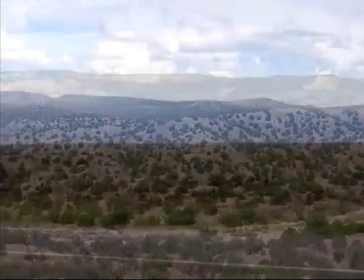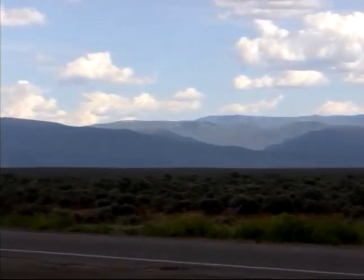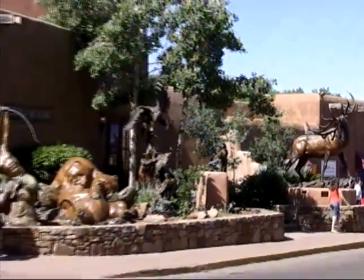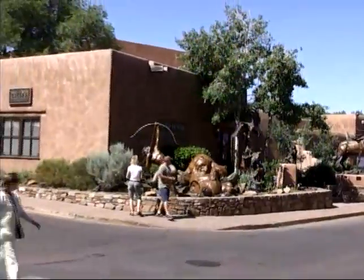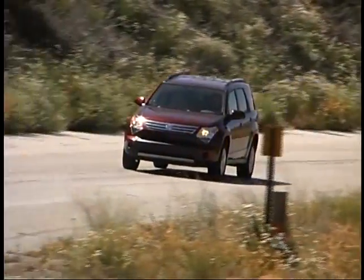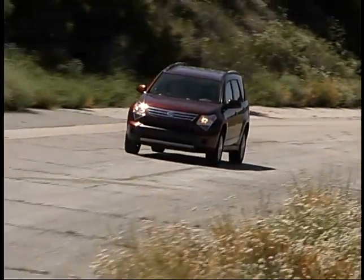Parts of northern New Mexico are famous for both their colorful history and natural beauty, and the region has become a magnet for all types of artists and art lovers. We headed to the area with our Suzuki XL7 for a look at some of what draws tourists from all around the world.